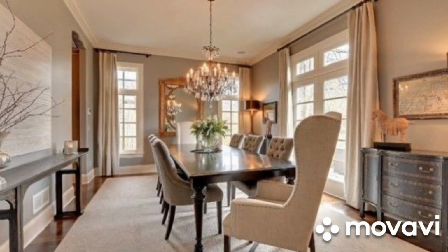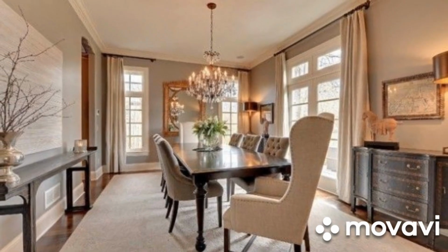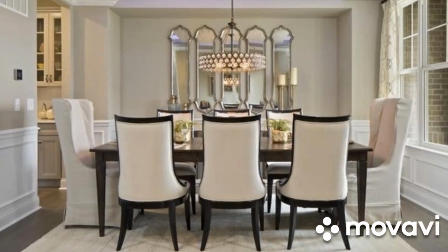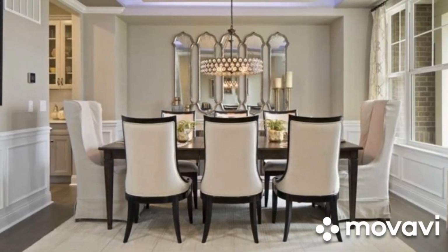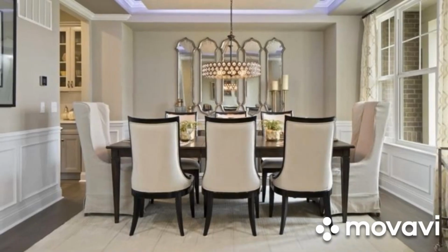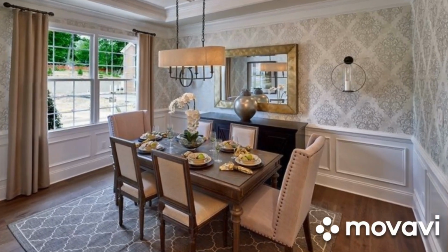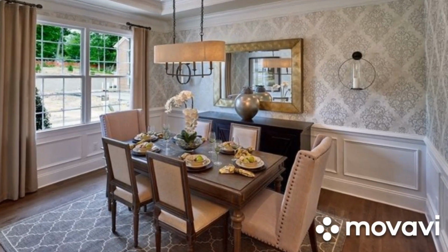Don't be afraid to experiment with bold colors and patterns to make a statement. Whether it's a vibrant wall color, a patterned tablecloth, or colorful accessories, bold elements can add character and energy to your dining room. The key is to balance these elements with more neutral tones to avoid overwhelming the space.